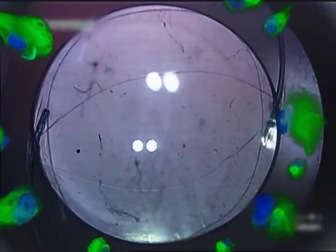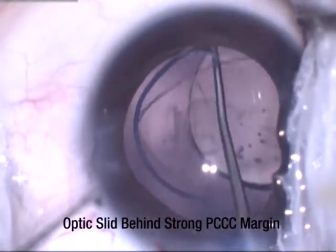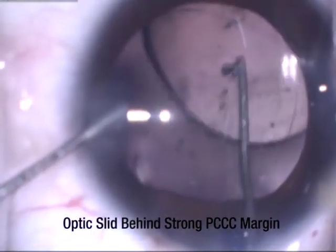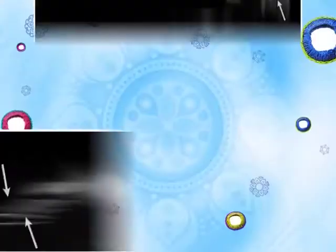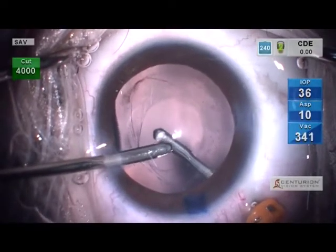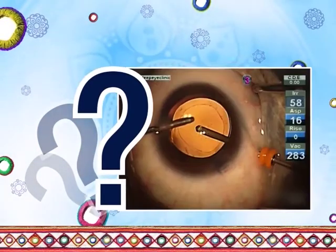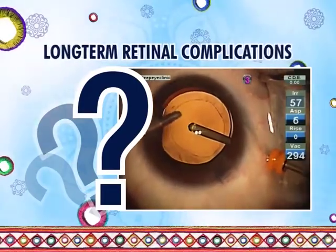You are right. The answer is optic capture. A manual posterior capsulorhexis is performed, a 3-piece IOL implanted in the bag, and the optic captured through the PCCC. Fusion of the two capsules sequesters the lens epithelial cells and prevents migration towards the central visual axis. What's more, it even eliminates the need to perform anterior vitrectomy, since the role of the vitreous in the growing eye, as well as the consequences of vitrectomy, are still not clearly understood. What better if we can eliminate this step altogether?